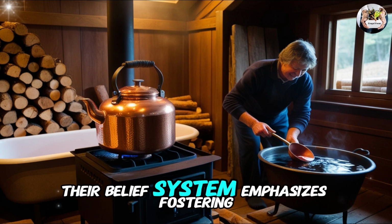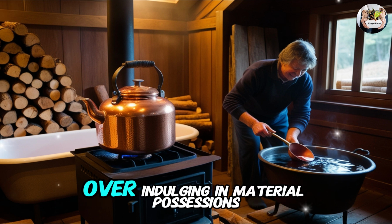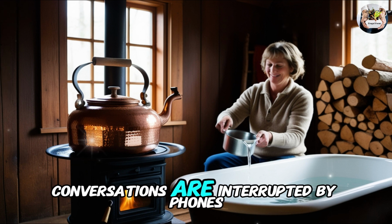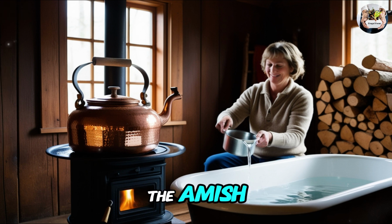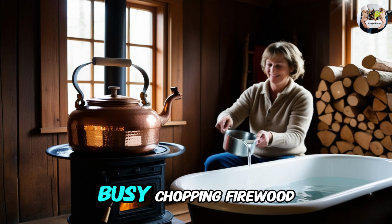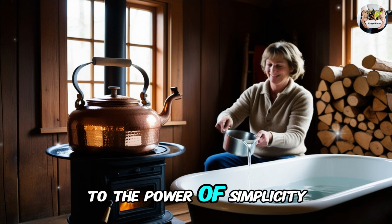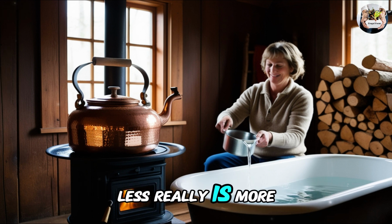Their belief system emphasizes fostering relationships and maintaining a sense of connection over indulging in material possessions or modern technology. Think about how often family conversations are interrupted by phones, TVs, or social media. For the Amish, distractions like TikTok don't exist, partly because their hands are busy chopping firewood or stoking a fire for the next day's needs. Their lifestyle is a testament to the power of simplicity and resourcefulness, proving that sometimes less really is more.